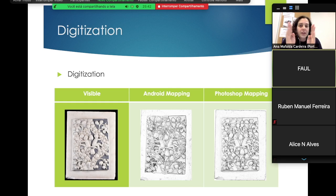Then we had students who helped with Android mapping, and we did the Photoshop mapping as well, which is more professional, so to say. Not as much as AutoCAD, but still pretty good. And we kind of concluded that the Android mapping with just a cell phone was more, just a minute.